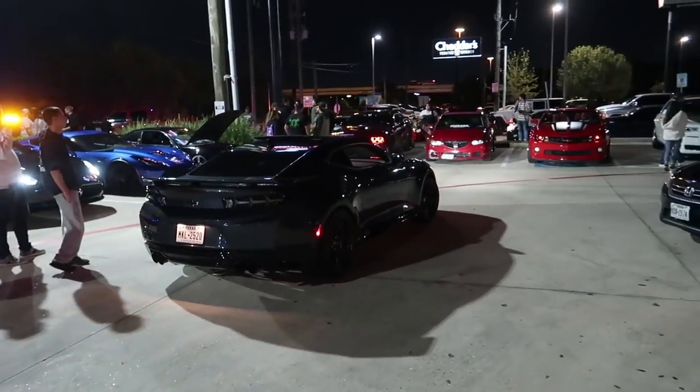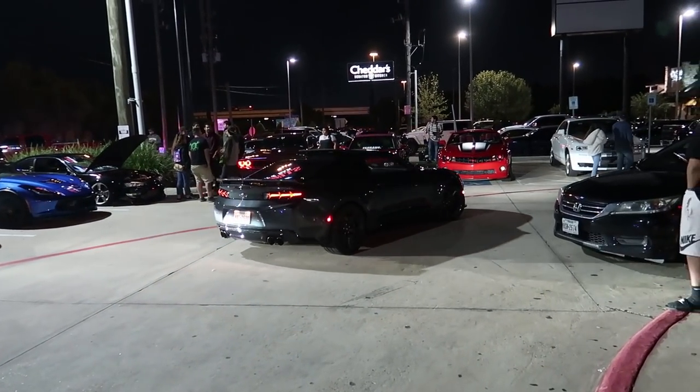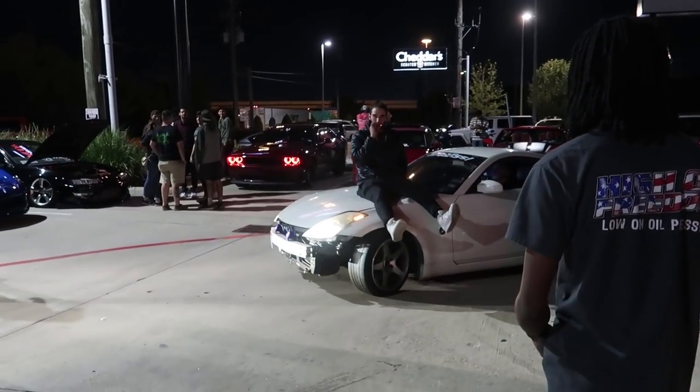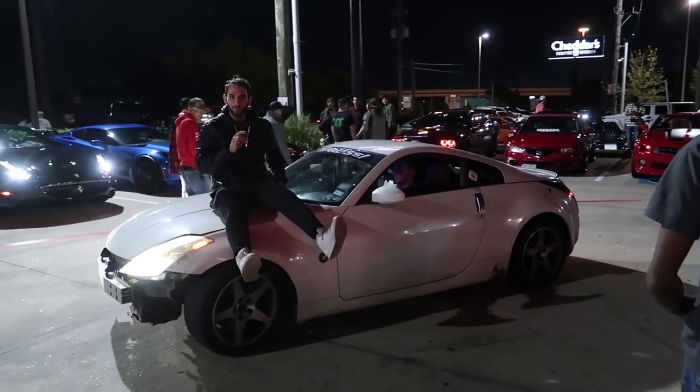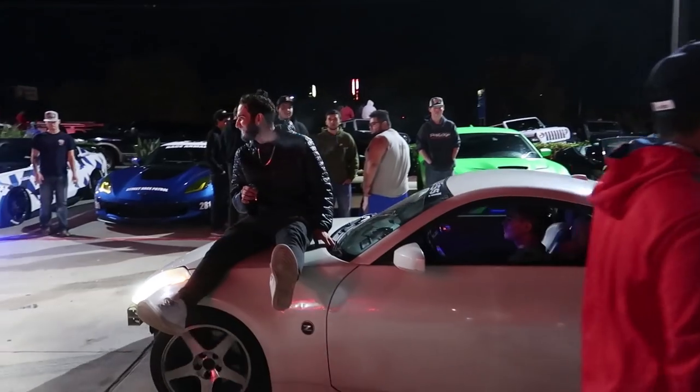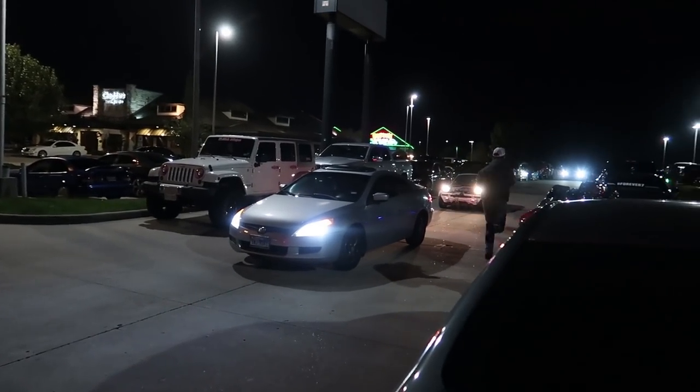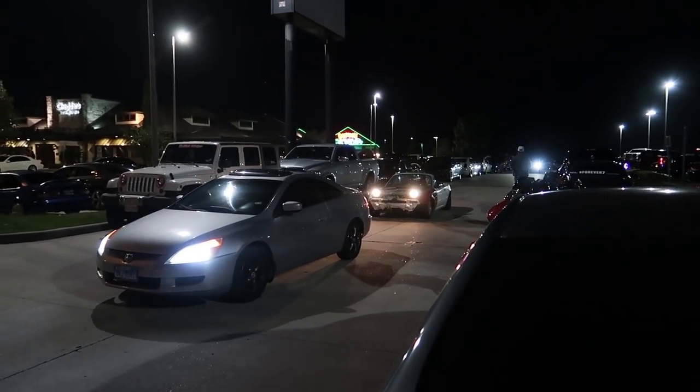Hey, he's got taillights like me. Nice. Look at this thing.